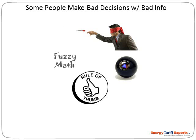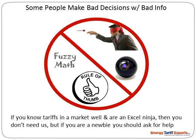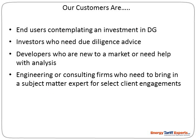Without us, a lot of times people make bad decisions. So if there's a lot of dollars at risk, if it's a big financial investment, it's important to have good data. So one of the things we do is replace fuzzy math and rules of thumb with rigorous analysis. Maybe if you're an Excel ninja, you don't need us, but if you're a newbie, you should ask for help, especially if a lot of money is involved. Who do we work with? We work with end users contemplating investments in distributed generation, investors who need due diligence advice, developers who are new to a market, or engineering consulting firms that need to bring in a subject matter expert.